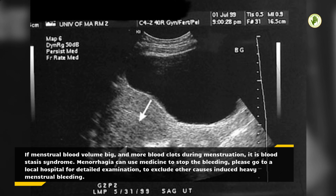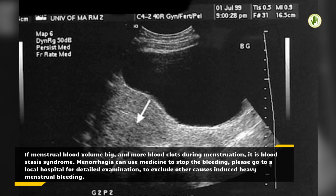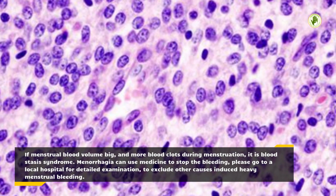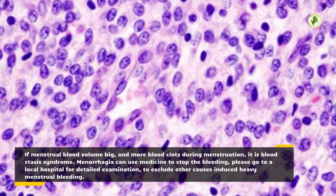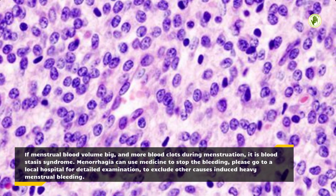If menstrual blood volume is big and there are more blood clots during menstruation, it is blood stasis syndrome. Menorrhagia can be treated with medicine to stop the bleeding. Please go to a local hospital for a detailed examination, to exclude other causes of heavy menstrual bleeding.